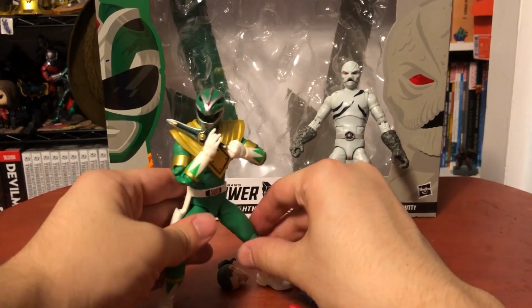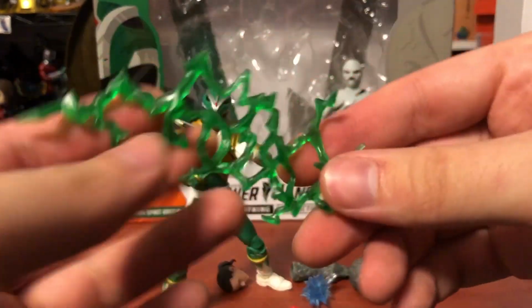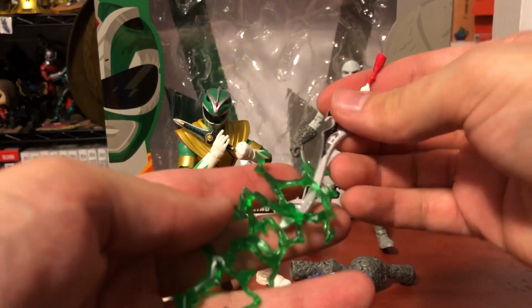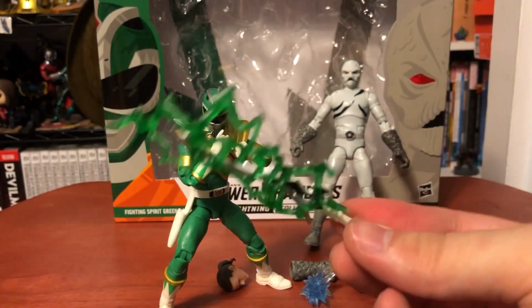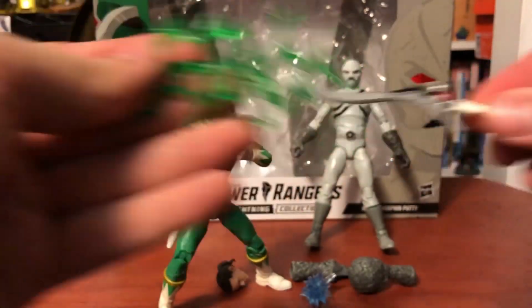Now this effect piece itself is quite large. It's probably the largest one I've seen. It's not a reuse of the Dino Charge Red Ranger, which I thought it was from initial pictures, but get this sliding in here. You can kind of get the Sword of Darkness wrapped in it, and it looks pretty dang cool overall. You can do it better than I've done it here, but, you know, giant Sword of Lightning.